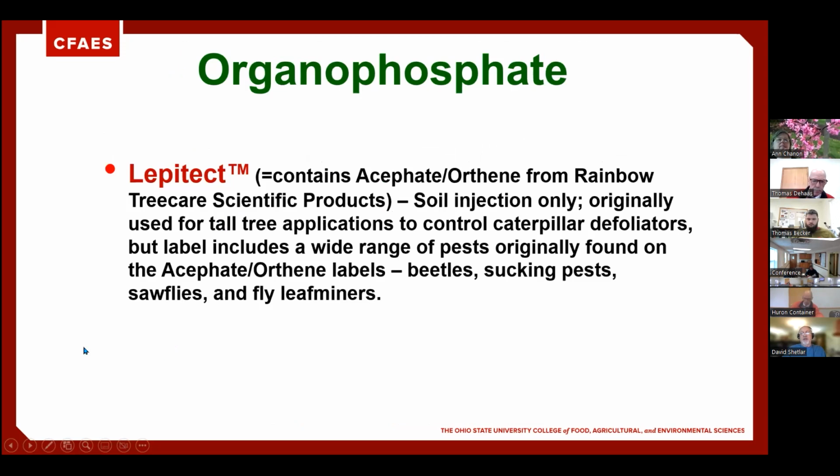When it comes to organophosphates, we do still have acephate, or Orthene. This is one of the products that I also recommend for peachtree borer.